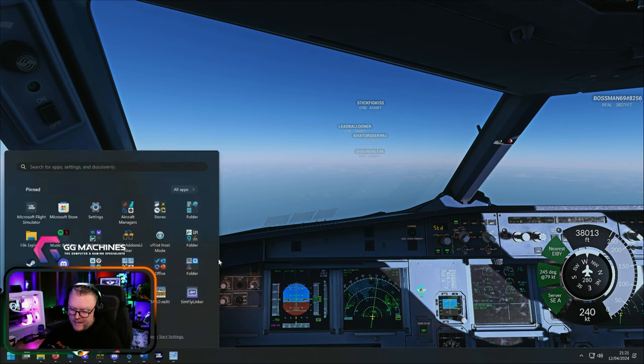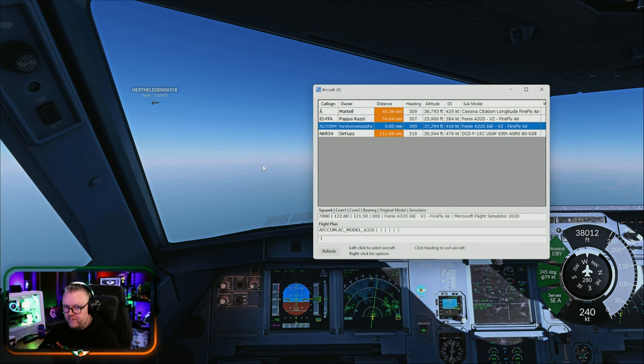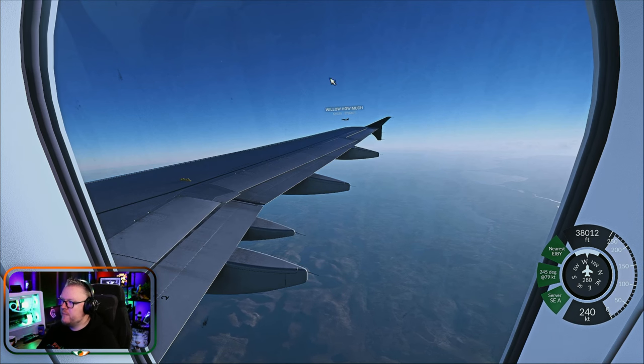But look, I do have JoinFS up and running. If anyone is flying on a different platform, if you're on P3D or X-Plane, jump on in. If you want, maybe fly with multiplayer turned off. When you resume your flight, stick with JoinFS until maybe a little bit later on. Just see how you're getting on. Willow, how much in a MiG-29?